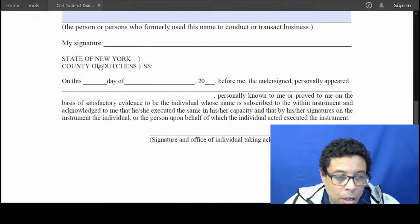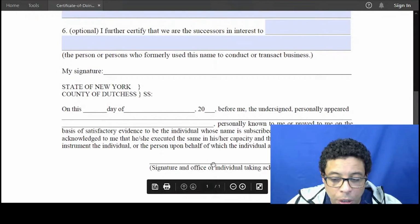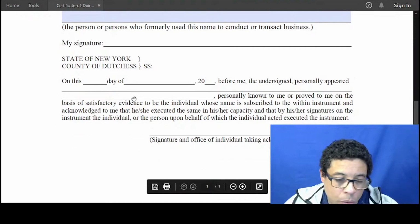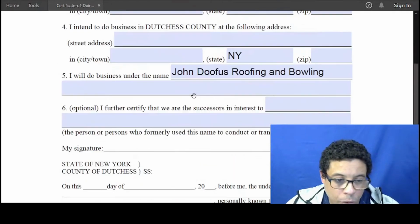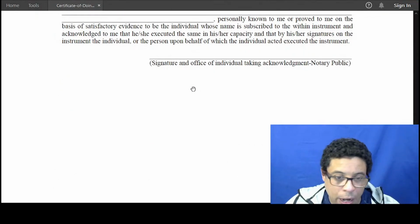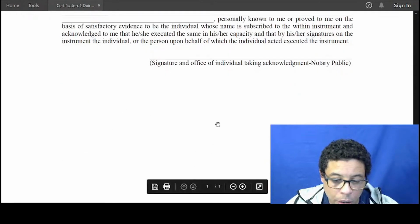Generally when you go into the county to file this form, the people there are notaries. I'm not sure. They want a notary here, but not everyone's going to want a notary with the DBA. I know up here in Western New York, I think they want to know the person who's signing it if you're filing it, but I'm not sure it's a prereq everywhere in every situation to have it notarized. But in Dutchess County, they want you to take a little oath here.